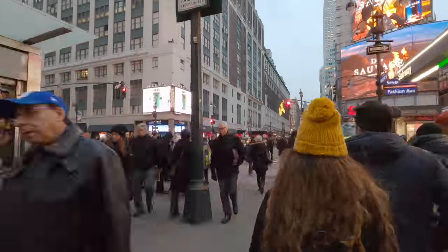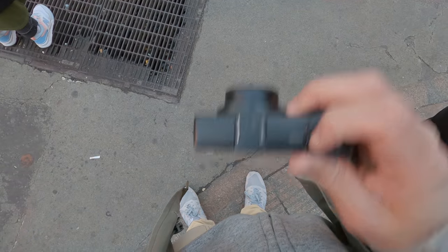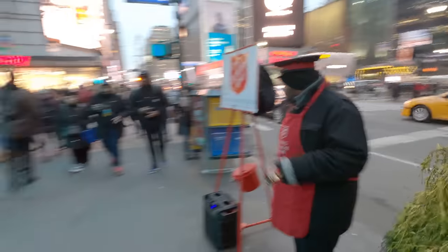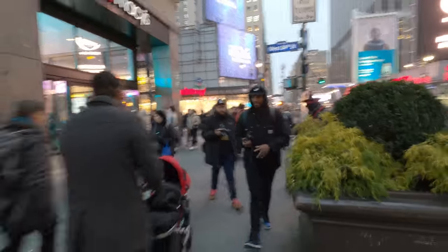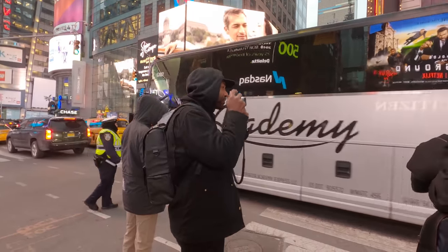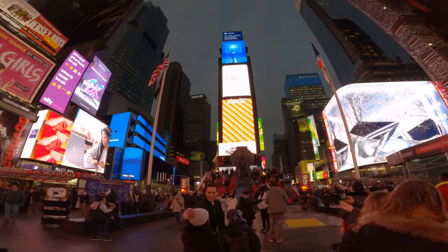Probably hard to see on the GoPro. Fuji. The street is so blue here, and here it looks just natural. I love it here. So I made it to Times Square. It's my first time.